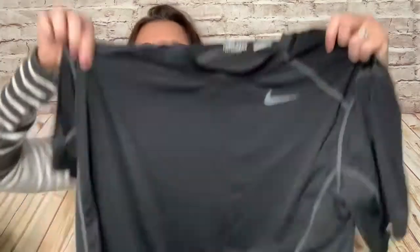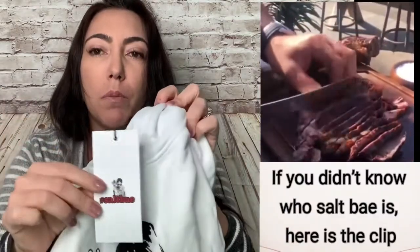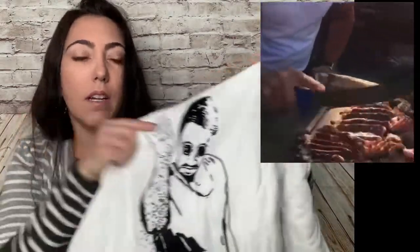Then I got this Nike Pro Dry Fit. I can sell that maybe for $10 to $12. Then I got this. It's brand new with tags. I don't know the brand. Salt Bay. If you know any of these brands, please let me know if you have any experience selling this. It's just a hoodie, brand new with tags, with some guy right here that's embroidered. I don't know the guy. Do you know? If you know, please let me know.